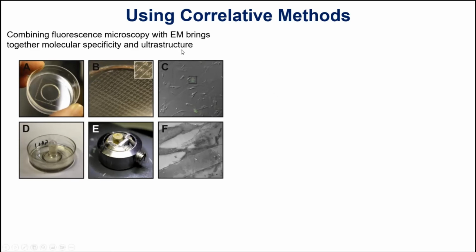So this is something called CLEM, correlative light and electron microscopy. And the advantage of those two techniques is that fluorescence microscopy obviously gives us the specificity. We can use fluorescent markers to label the molecules of interest, but electron microscopy gives us really very high resolution structures. So we can prepare samples in a way that we can image them with both techniques.